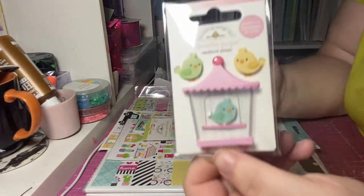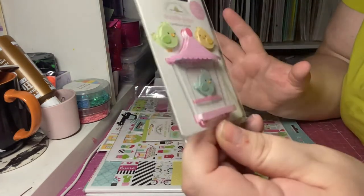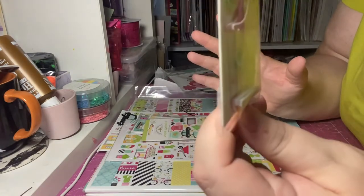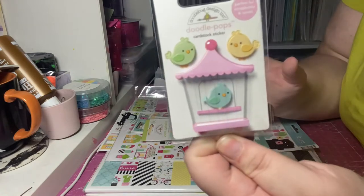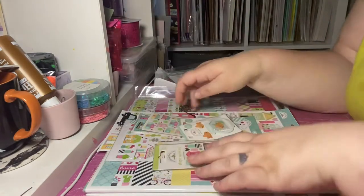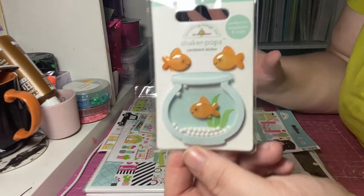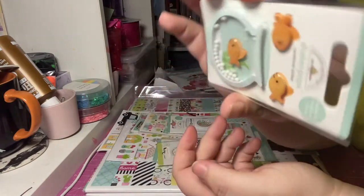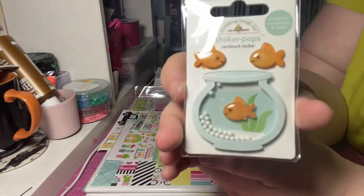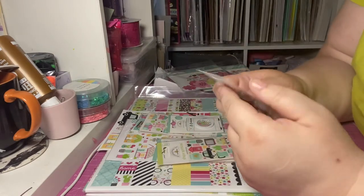And then this one, oh my gosh, I am absolutely obsessed with this bird. I think it's the cutest thing ever. Look how much it's popped up. I don't know if you can tell, but it is popped up on the acetate there. It is so cute. And then look at the goldfish, it's a shaker one as well, so the balls are moving around in there. Just how fun and cute is that? It's called Phineas and Friends.